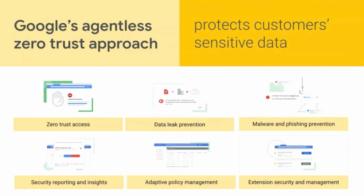The second is a concept called secure enterprise browsing. Since 2017, we have been building BeyondCorp zero trust concept directly into the Chrome browser to make it super simple for IT admins to control access to applications, mitigate data exfiltration, and protect users from malware and phishing attacks. Let's quickly go over some of the examples of these capabilities.